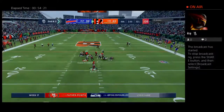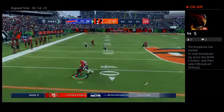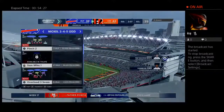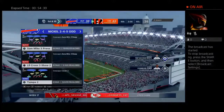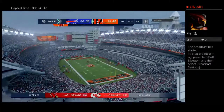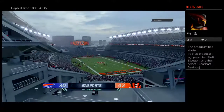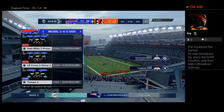On 2nd down, Burrow. Looking left side, it's complete. He's got it. And he'll bring it up here to right at the 40-yard line. That one, a 1st down pickup of 8. 2 minutes left to play in this football game here on EA Sports.